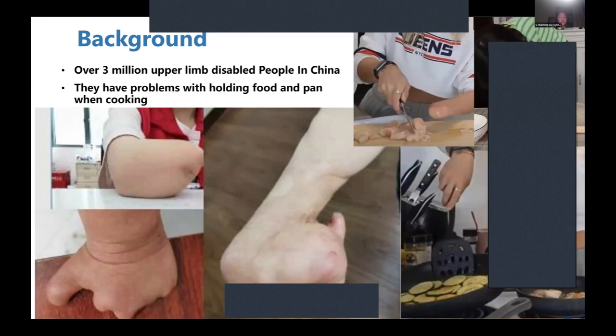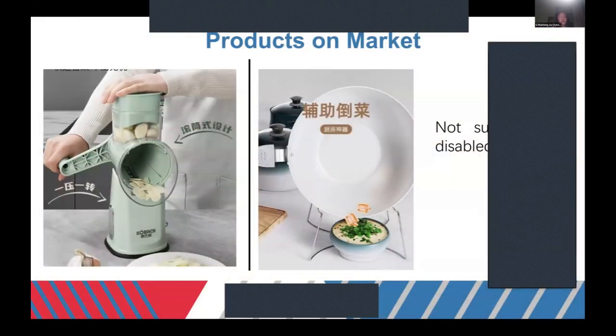So first we did some market research, and we found that the cooking tools on the market are all for ordinary people and require both hands to operate, which is not suitable for one-arm disabled people. And we also searched on adapted tool websites and patents, but we couldn't find any solution. So Tommy and I decided to make an adapted tool ourselves.